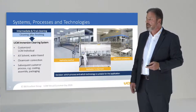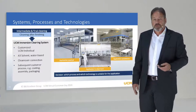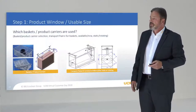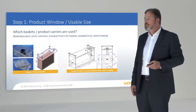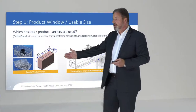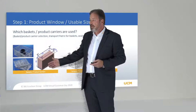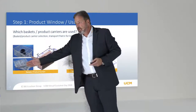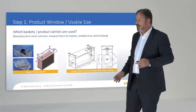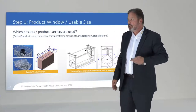So also here it is very important to decide which process and which technology is suitable for the application when we talk about the equipment inside the tanks. We start first with a basket or the product carriers and the dimension we want to clean. As we can see here in the basket, we have the product window inside that we want to clean. We have to define the outside dimension of our basket depending on the baskets we want to clean. And for the products you want to turn in the baskets, it depends on the geometry, to have the right equipment inside the machine to clean during the rotation.